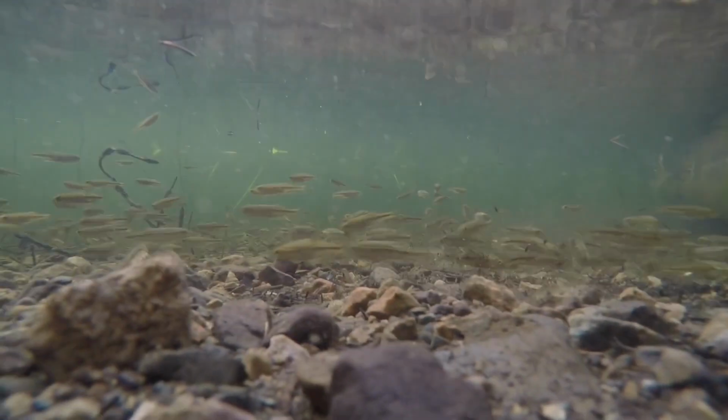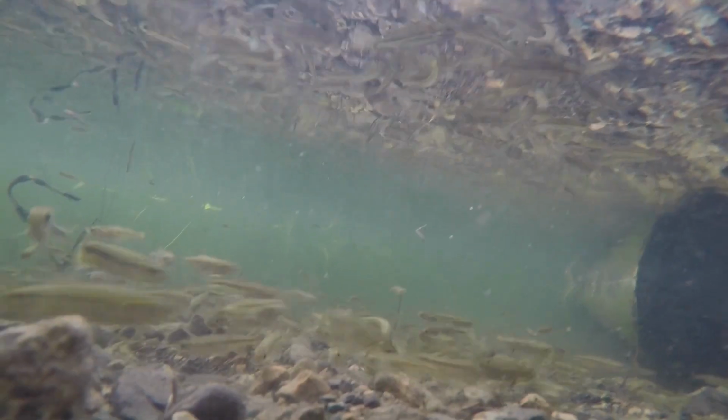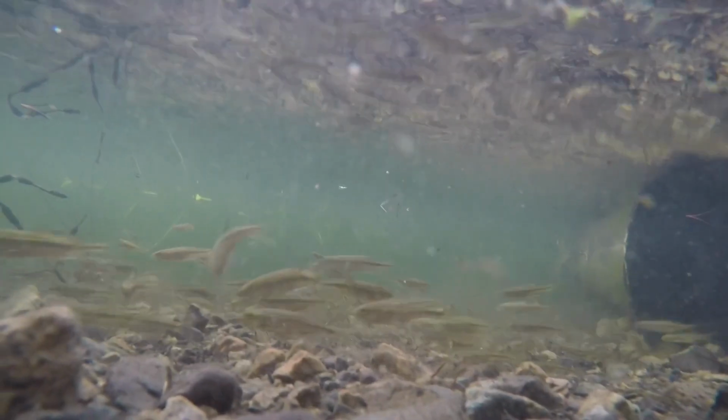I noticed when I was cleaning out the dog bowls that the fishies were coming over looking for bits of rice that the dog hadn't eaten and bits of dog food from the bowl. So I got the GoPro out and put it under the water, and it's really cool seeing all these little fishies.